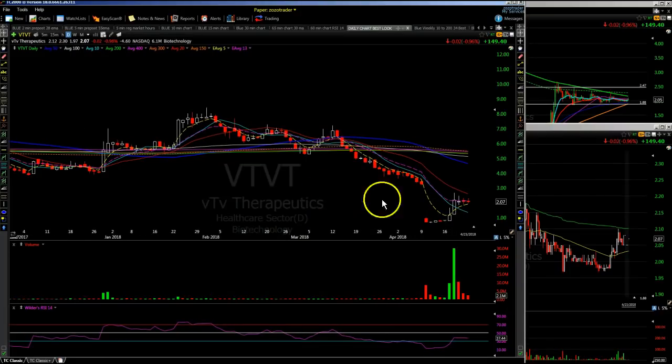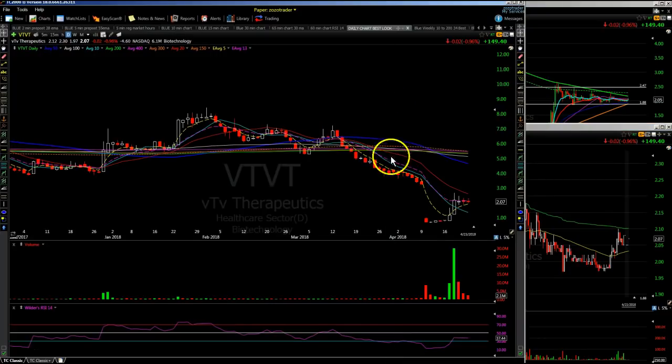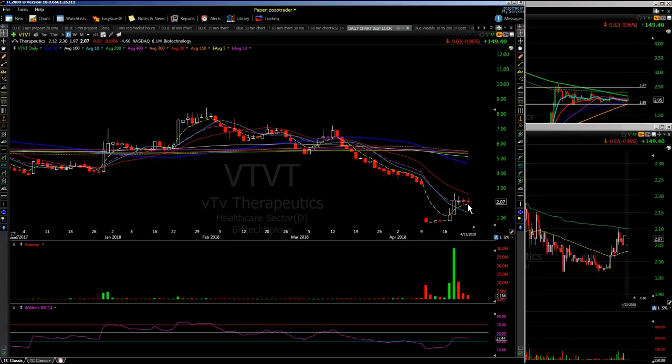VTVT. Was watching this one today, and it popped in the pre-market, gave it all back, rolled back over, and then basically stayed below VWAP on the 5-minute chart for the rest of the day. I would think if this one could build some momentum, maybe get up over this 2.20 area, to show me that, let it prove itself a little bit first. The highs today on this name were $2.30. So maybe if we get over 2.20, it has some momentum going for it, and we get back over that $2.30. 2.1 million shares traded.